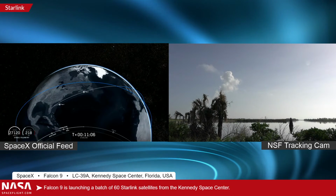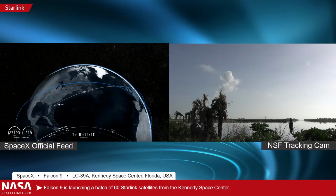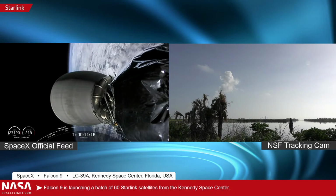Yeah, no kidding. So we are continuing to stand by for the Starlink separation. Like Chris was saying, we'll see that tension rod sort of pop off the side and then 60 Starlink satellites deploy.